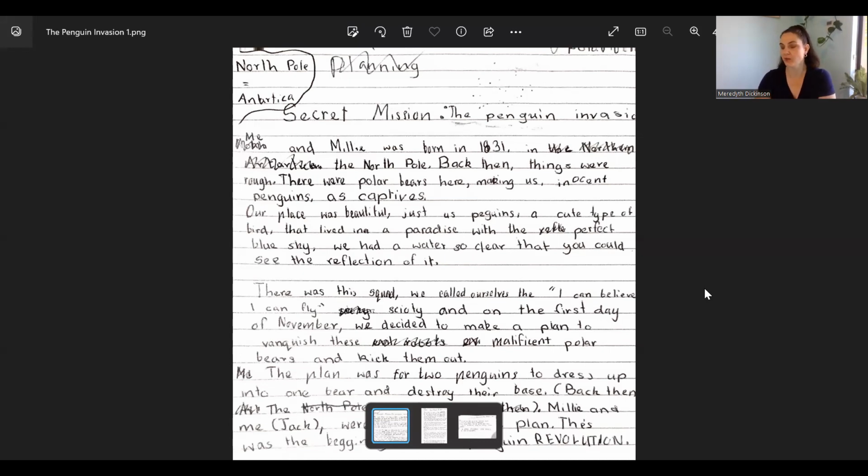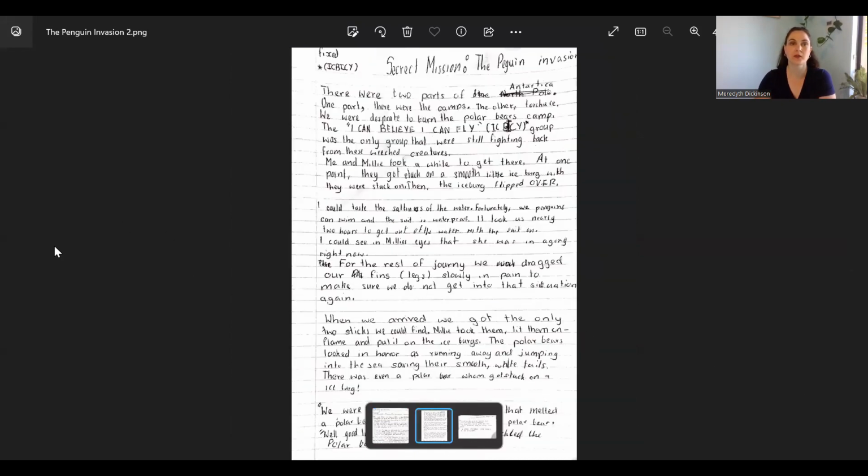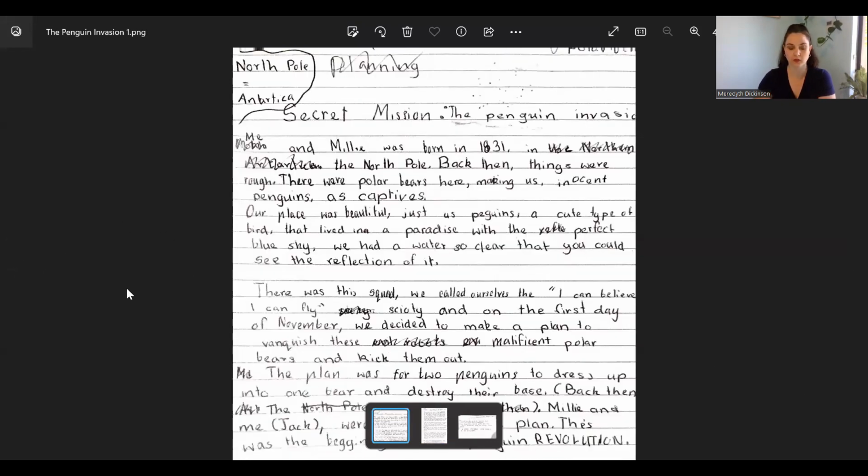And I like this story because it's a little bit different to some of the other stories that I had from my students. A lot of them are about rescuing the penguins. A lot of it is about coming from the polar bear's perspective and rescuing the polar bear. And that's completely fine. A lot of them did really good stories around that idea, but I just like this one because it's a little bit different.